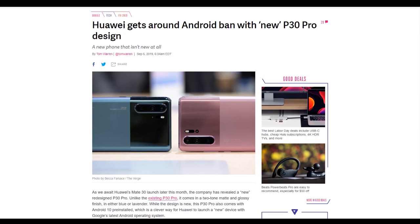Yeah. Okay. The chip itself has 8 cores with 2 cores capable of clock speeds of 2.86 gigahertz. Also has a 16-core Mali G76 graphics processor and a 3-core neural processing unit, along with Huawei's 5th-generation image signal processor for DSLR level noise reduction.